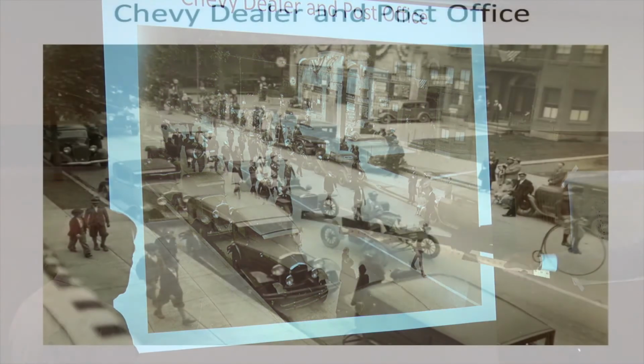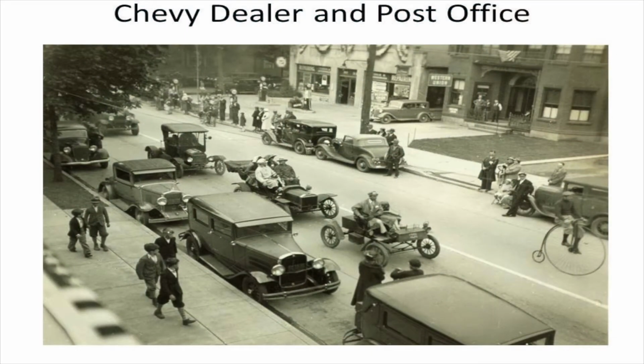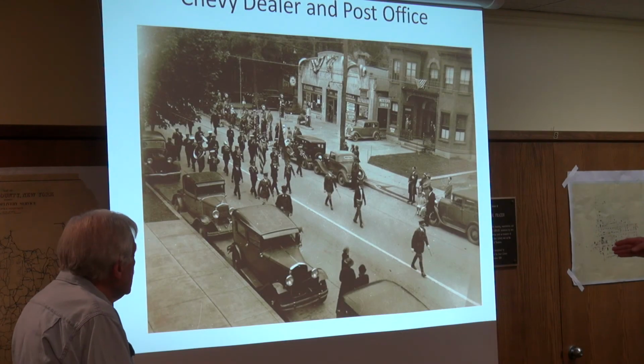We think that these are the current cars, which would have been 1918, 1919. Well, maybe this was a later picture. This might not have been from the French photographer. Just from the cars, it looks like it's probably mid-1930s. These would be the modern cars parked on the street.